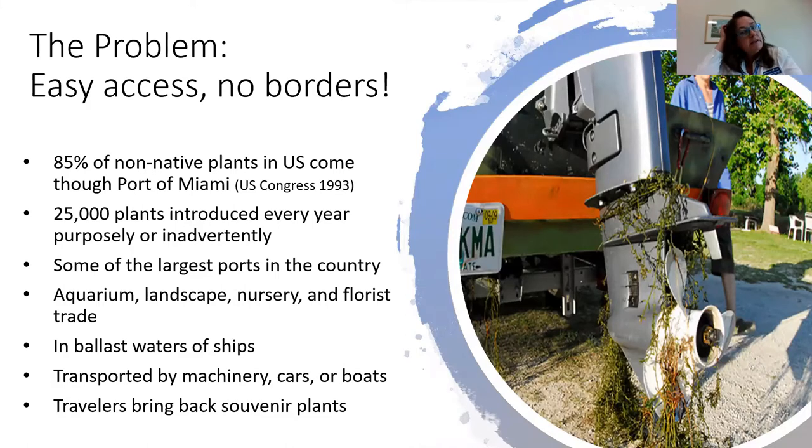And part of the problem with invasive plants is easy access and no borders. Plants don't know the borders that us humans have created geographically. So 85% of non-native plants in the United States come through the Port of Miami. 25,000 plants are introduced every year purposely or inadvertently. And you can see an unintentional possibility for introduction here in the picture where plants are wrapped around that boat motor. And if people are not cleaning their boats or their four-wheelers or their trucks when they go through areas and then travel to different areas, they are unintentionally spreading those invasive species.